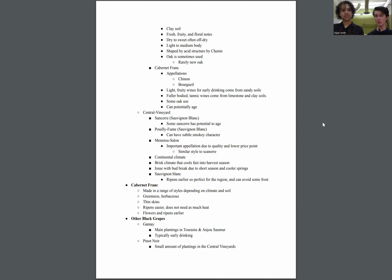In the Central Vineyards, since we're so far east and inland, we have that continental climate. That climate is often brisk and it cools very fast into the harvest season. As such, you can have issues with bud break due to the short season and cool springs. Here, Sauvignon Blanc ripens very early, so it's actually perfect for this region and can potentially avoid the frost.